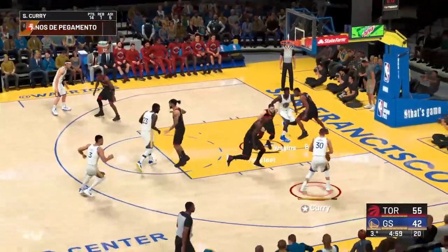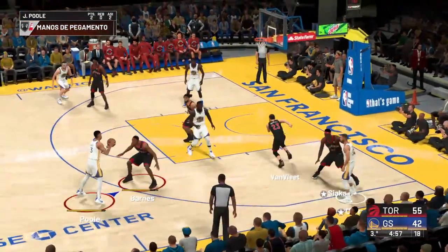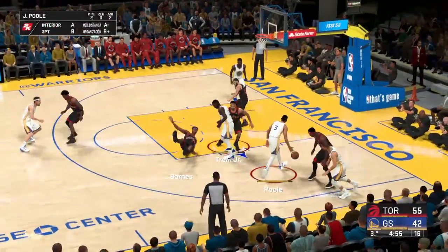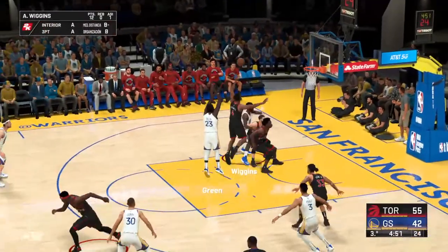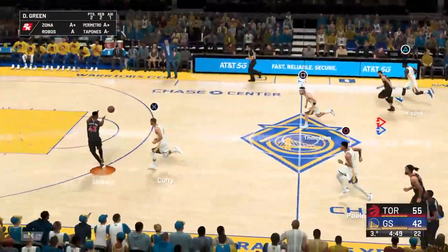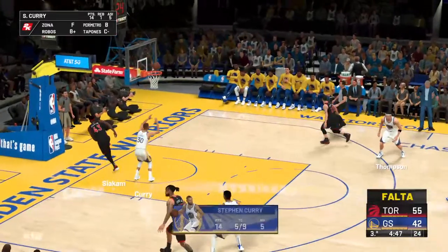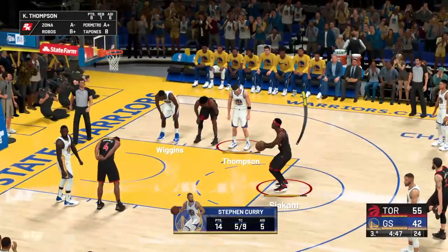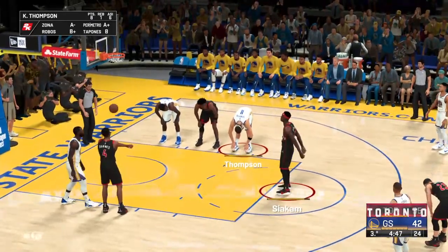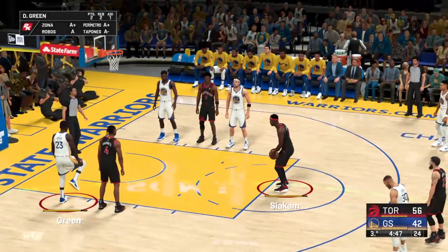Here's Wiggins. Curry kicks to Poole. Back to Curry. Over Siakam. Curry can't get it to go. All right, time now to pick it up. You're 1 for 4, and you certainly don't want to give your opponent momentum. And a guy who routinely outworks people, his team feeds off his energy.